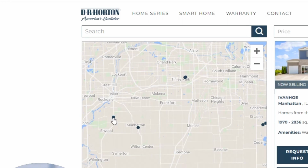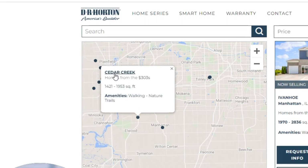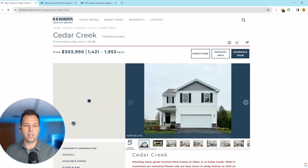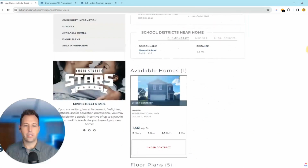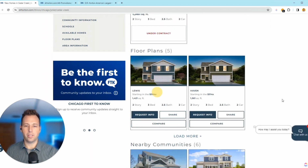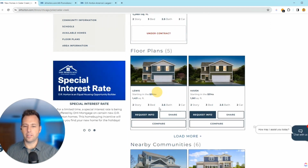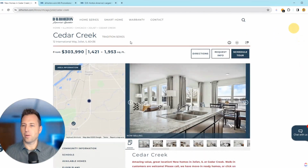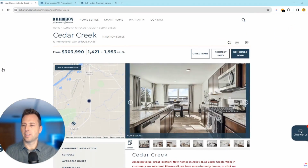Then just a little further west, hitting up Joliet and the Cedar Creek subdivision. And with Cedar Creek, we'll see our price points here. Okay, that one's under contract. Let's see some other options here. I have to dig a little for pricing. I have to do a little more homework to find the latest pricing on these because it's not showing, but I do have that. If you're interested, please reach out. Be more than happy to get that info to you.